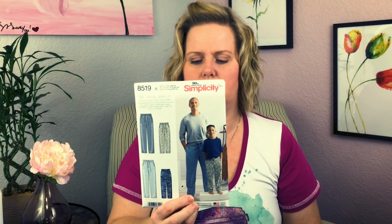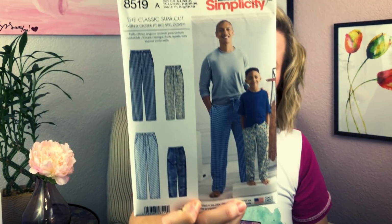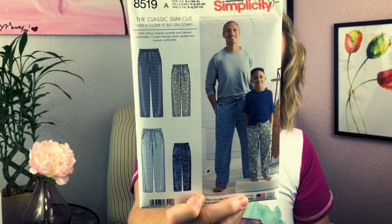Well, I think I had about 12 patterns picked out for myself and a friend, and I found 5 of the 12. Yeah. So anyway, I picked up Simplicity 8519, and this is a pair of slim fit PJ pants with, let's see, I can't see it. It's basically a slant pocket on there. Yeah, so that will work for the hubby.